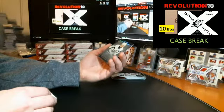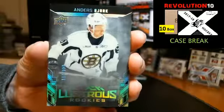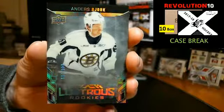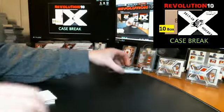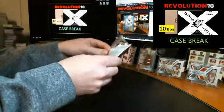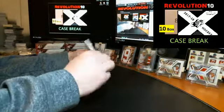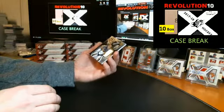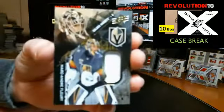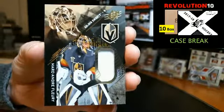And we've got a black lustrous rookies numbered to 299, the non-auto version. This one's going to Boston, Anders Bjork. So this box of SPX, three packs, three Upper Deck Black cards. And the first one had zero. And we'll finish off box two with a jersey card for the Vegas Golden Knights, Marc-Andre Fleury.